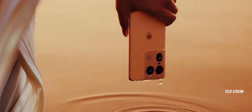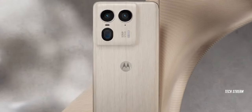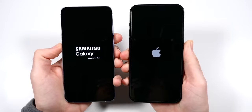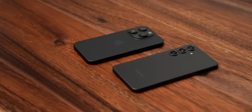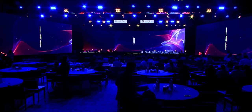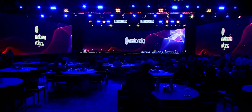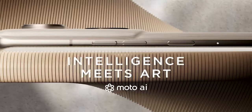Well, the shocking thing is how much Motorola is charging for the H50 Ultra when you look at the specs. Starting at €999, it seems a bit high for a Snapdragon 8S Gen 3 phone. With that kind of money, you could buy an iPhone 15 Plus or an S24 Plus, both of which pack a serious punch with their powerful CPUs and AI features. Motorola is set to release this phone in other markets soon, so it will be interesting to see how they price it elsewhere. Let's wait and see.